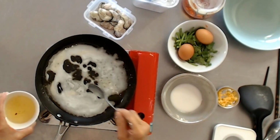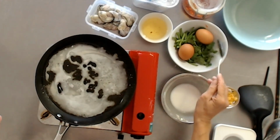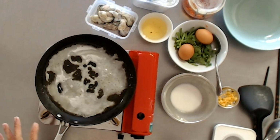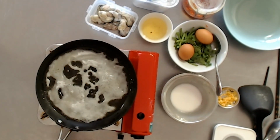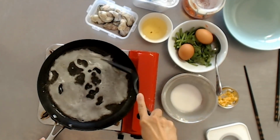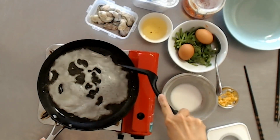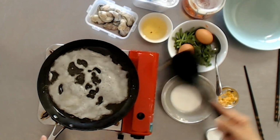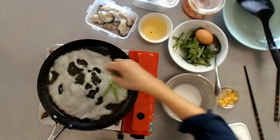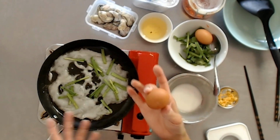I prefer to add the oil after I've put in the batter, but you can put it in before, especially if it's non-stick, because otherwise it will stick, right? But I add the batter in after I put in the oil, just so I can swirl the batter around a little bit. Okay, so you're just going to fry this. And then you can throw in your chives now if you like. You crack the eggs in.